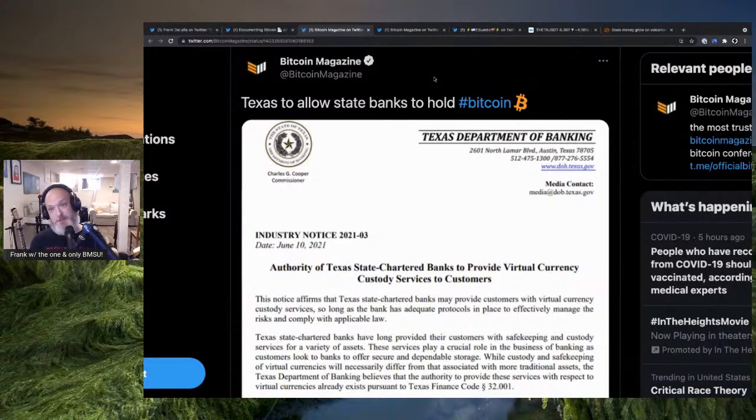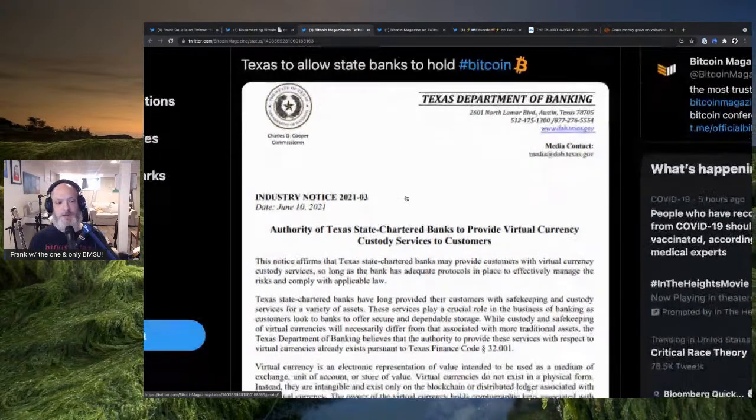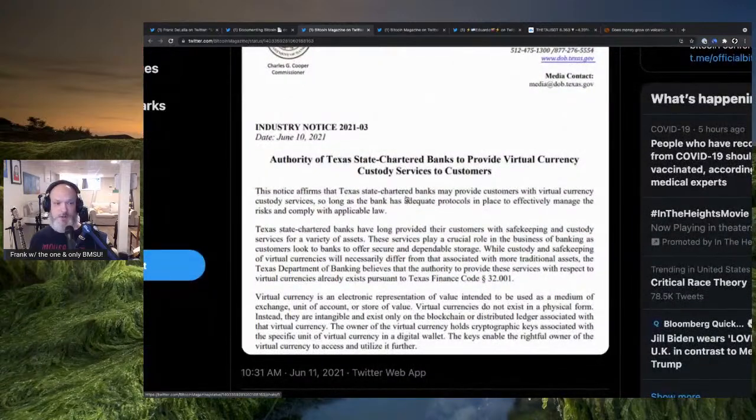Of course, we have that other story of India getting ready to do something with crypto in a positive way. We'll see if that pans out. That'd be wonderful. Texas, maybe it did already, and I just didn't see it. Texas to allow state banks to hold Bitcoin. Authority of Texas state chartered banks to provide virtual currency custody services to customers. This notice affirms that Texas state chartered banks may provide customers with virtual currency custody services, so long as the bank has adequate protocols in place to effectively manage the risk and comply with applicable law.